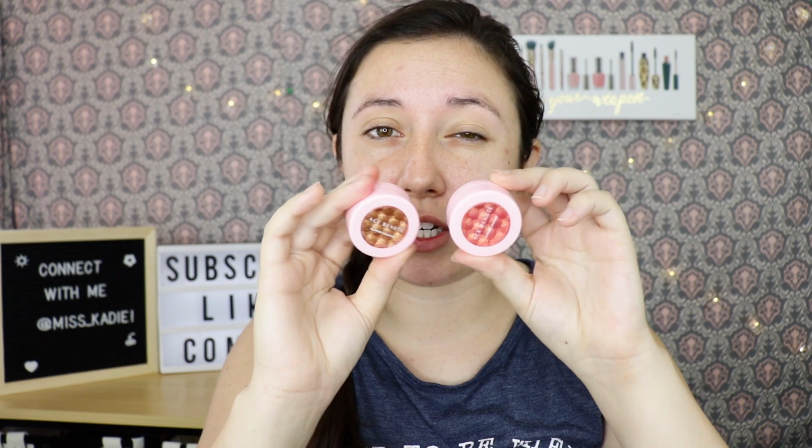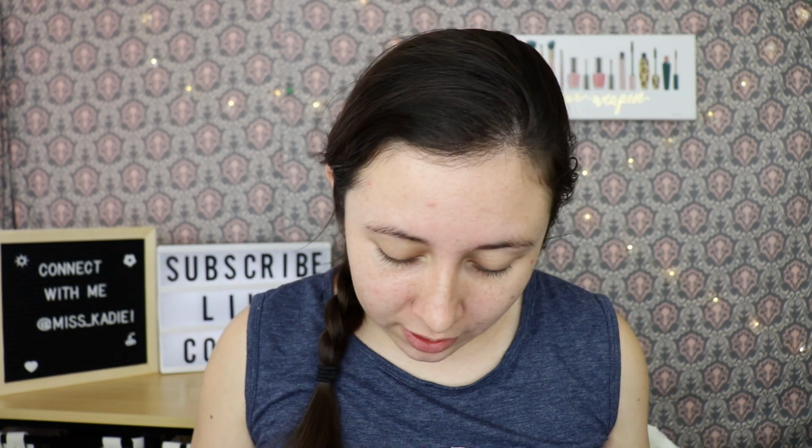I have watched several unboxing videos, and people are saying that they remind them very much of ColourPop, and I will say the packaging does remind me of ColourPop. I've never had the ColourPop eyeshadows. I think it was the Super Shock or something that they reminded them of, but I'm happy to have gotten these. And these retail, for both of them, for $25.